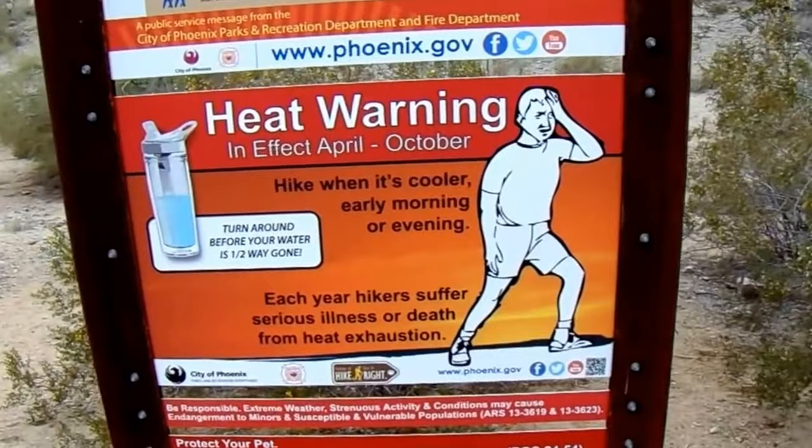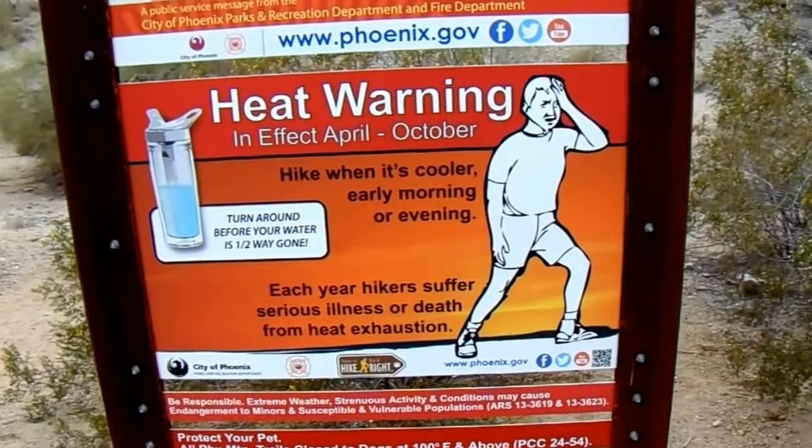Okay. Well, folks, we made it back down to the trailhead. I was going to try and, you know, point out where we went, but you can't even see it. I was clear over, like two ridges over. You can see down to the city, but you can't see this from that lookout point we were at. So this is the trailhead. This is a heat warning sign I was telling you about. Hiking is cooler early morning or evening, which I didn't do, but it says April to October. And it's only March, so it's getting warm enough.